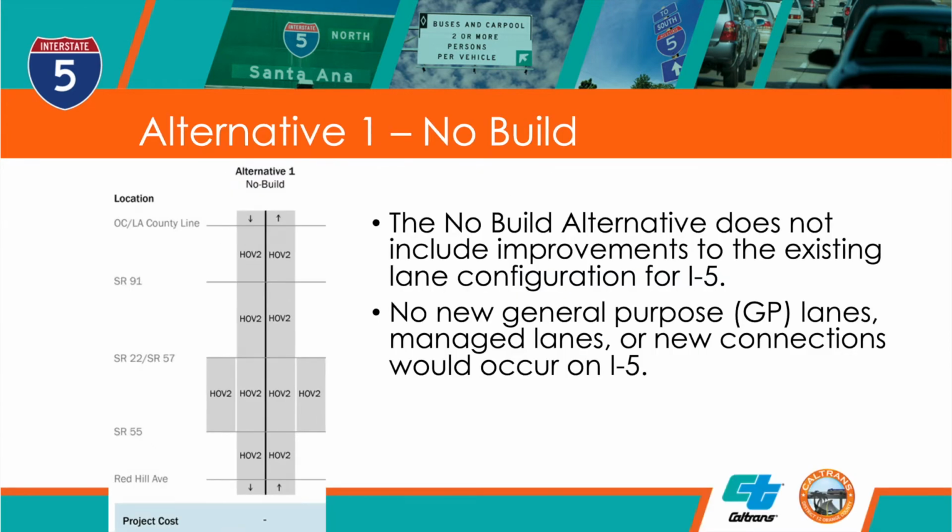Alternative 1, or the no build alternative, does not include any improvements to the existing lane configuration for Interstate 5. Under the no build alternative, no new general purpose lanes, managed lanes, or new connections would occur on Interstate 5.